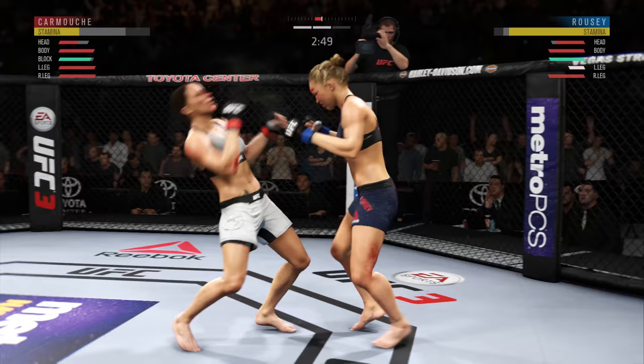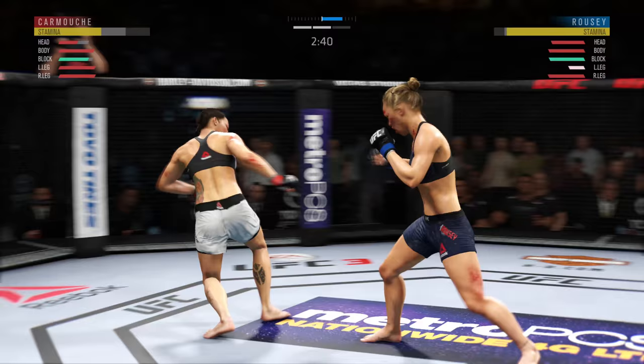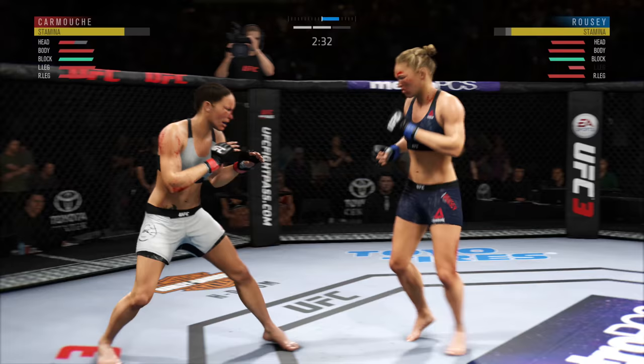Well, she was a little bit hesitant in round one, but she has certainly picked up the pace here in this second round. It took her a while to find her range. Whoa! This could be it. Body kick, look at that. Huge hook. She is good with that hook tonight.